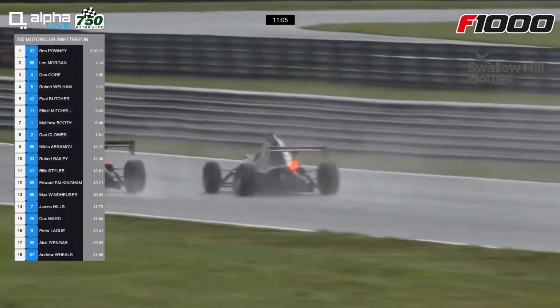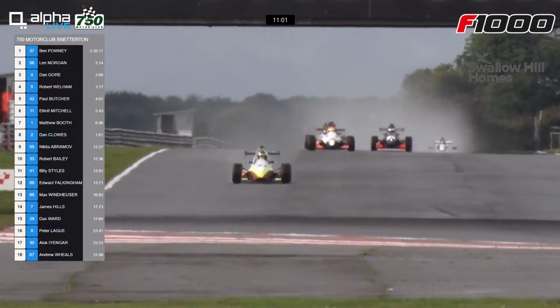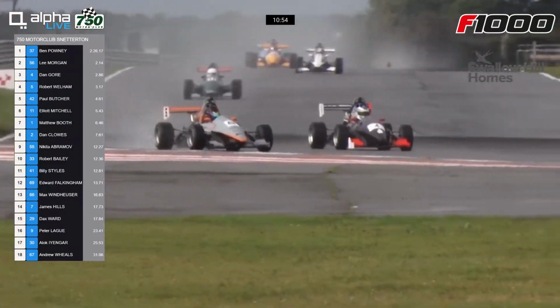Of course, Butcher led early on. He's dropped down to 5th. Getting a 10-second penalty board being prepared. That's going to be shown to Eddie Falkingham. No doubt that will be for a jumped start, out of position. So Eddie Falkingham running in 12th place, going to be penalised.